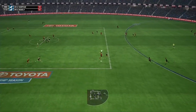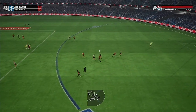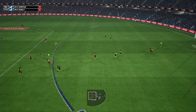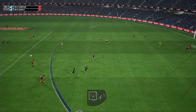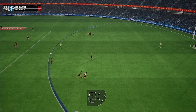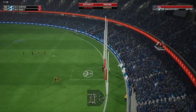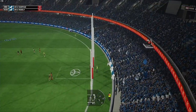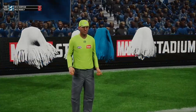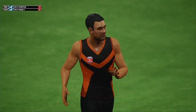Got boot to ball. Marked by Martin. Goes with the kick. The mark has been taken. 50 metres from home. He goes it alone. Wow! How good was that? That's the first goal of the day for Pickett. They stretch their lead with that effort. Celebrating hard.